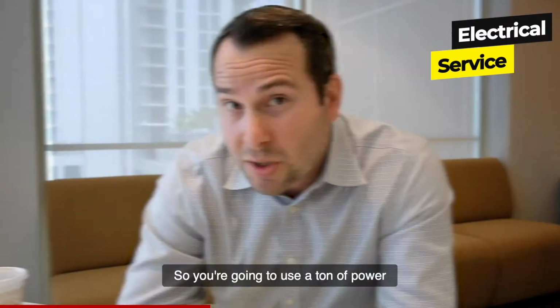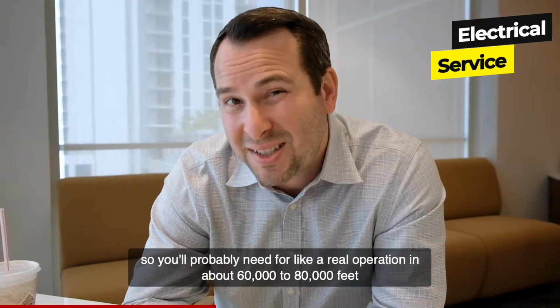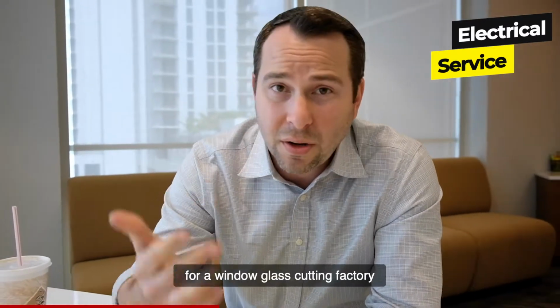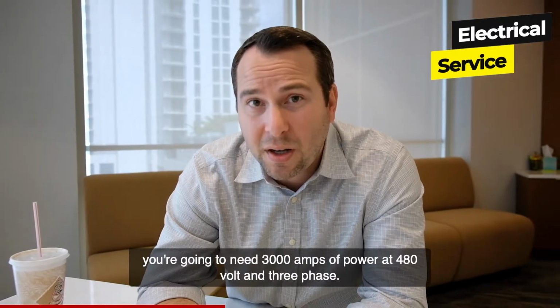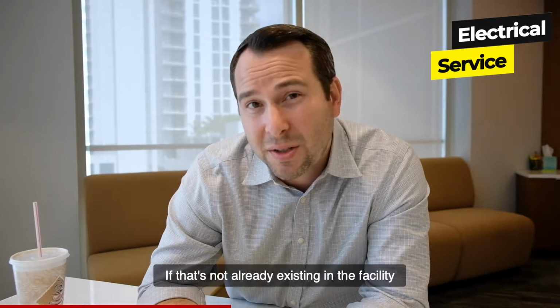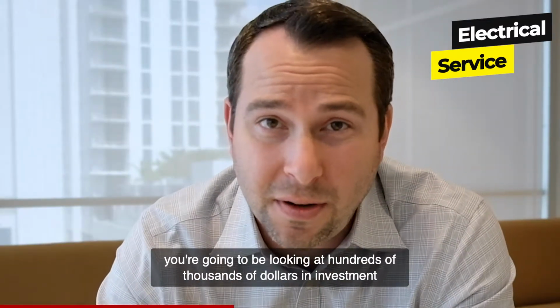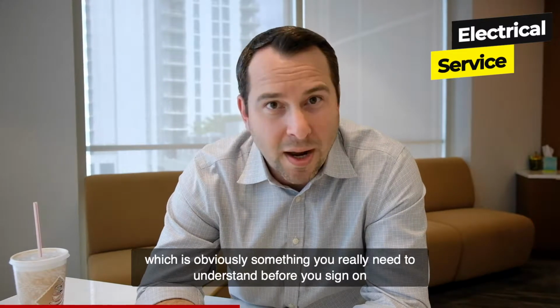So you're going to use a ton of power. So you'll probably need, for a real operation in about 60 to 80,000 feet for a window glass cutting factory, you're going to need 3,000 amps of power at 480 volt and 3-phase. If that's not already existing in the facility, you're going to be looking at hundreds of thousands of dollars in investment into a space, which is obviously something you really need to understand before you sign on the dotted line.